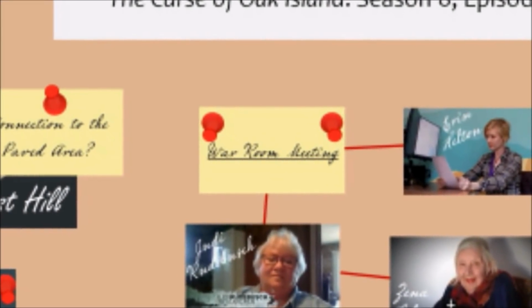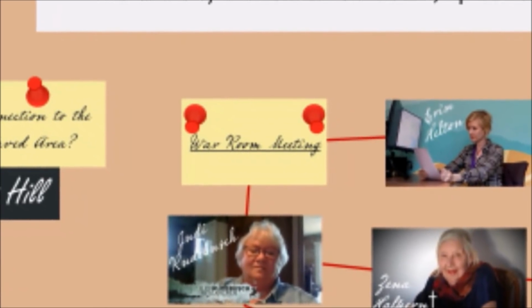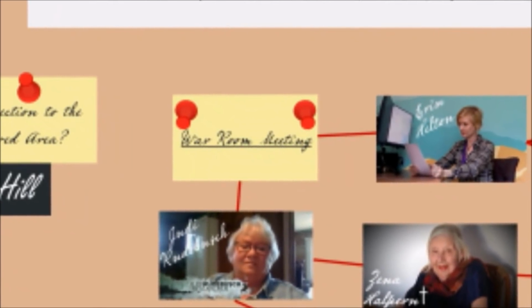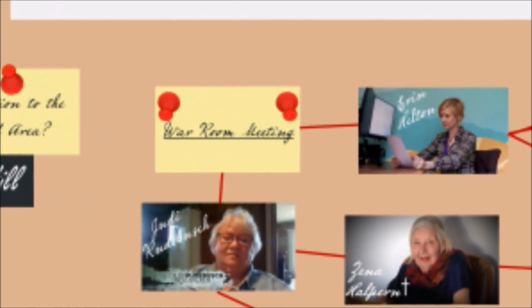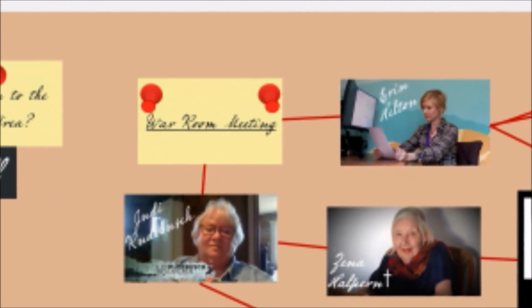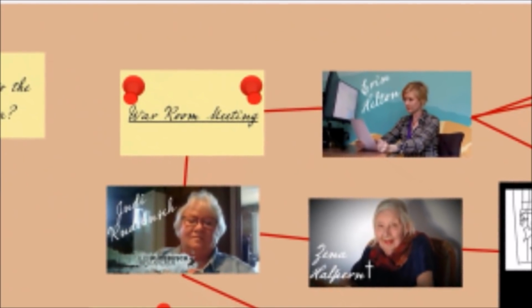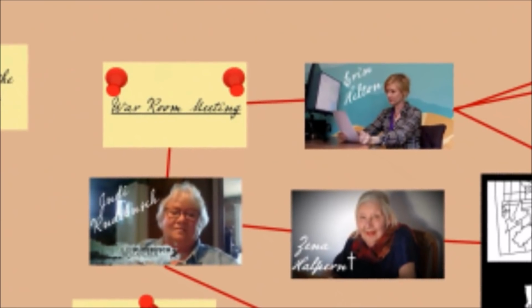In the middle of this episode, the Fellowship of the Dig congregates in the War Room to Skype with two theorists, Judi Rudebusch and Erin Helton. Judi Rudebusch first appeared on The Curse of Oak Island in a War Room meeting back in Season 6, Episode 6. She was introduced as a friend and research partner of the late Zena Halpern, a New York-based researcher who made several previous appearances on the show, whose work prompted several major expeditions and operations throughout Seasons 4, 5, and 6.